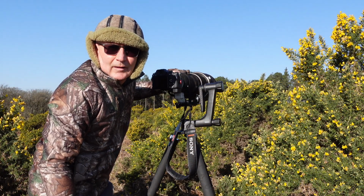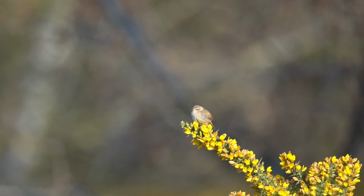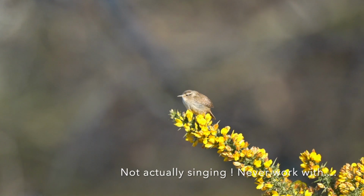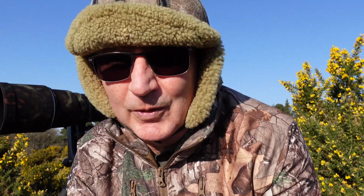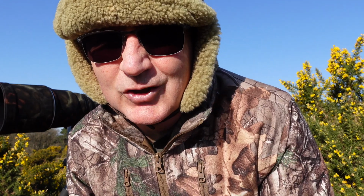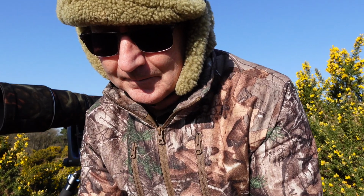Yeah, so we just had a little Jenny Wren singing away, beautiful, linked to little Wren singing away in the gorse, absolutely beautiful. So what does this bird sound like? The Dartford Warbler. Well, fortunately there's a cheat app on the phone, so we can actually have a little listen.